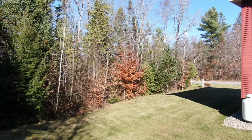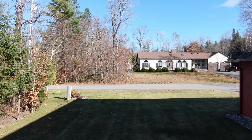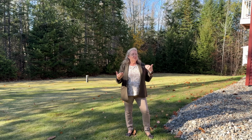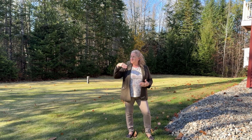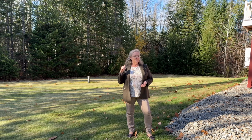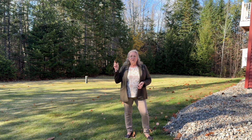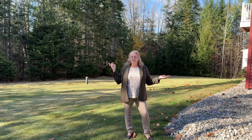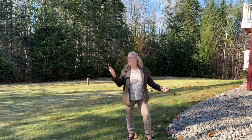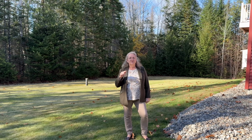So one of the things that is unique about this property is that the subdivision it's in has tree buffers on all the sides, so you don't see your neighbor next door. And the owner of this property also owns the lot next door. The property that the house sits on is 0.93 acres, and the lot next door is 1.24 acres. So if you wanted to buy both of them, you could ensure that you have the privacy on that side of you that you have on the other side, because you wouldn't be able to control how close anything got on that side. The extra lot is located on a cul-de-sac.